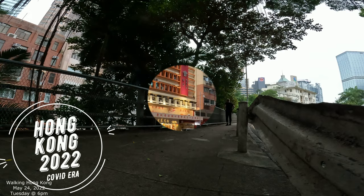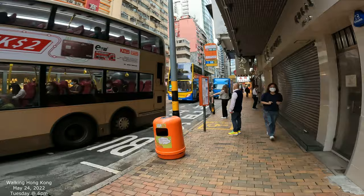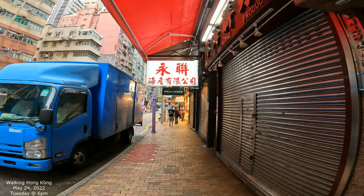Okay. Let's go down the view. Kind of a nice street. The signs are lit up a little bit. Huh, people are starting to close down these shops too. But we'll film for a little bit, give you a little bit of a taste for it.